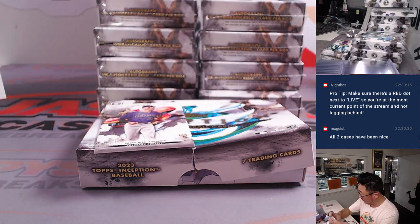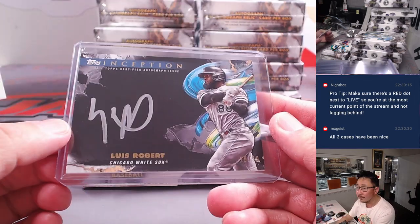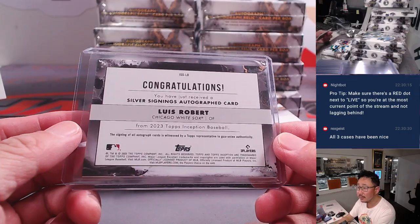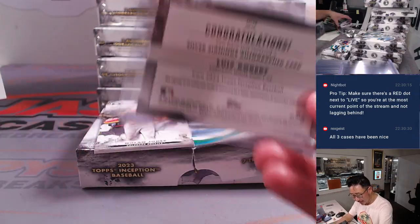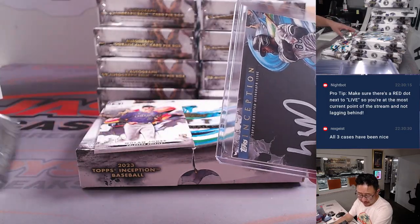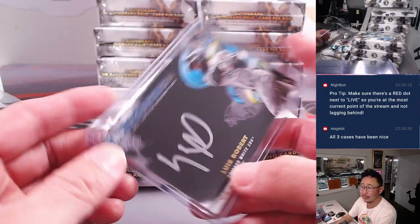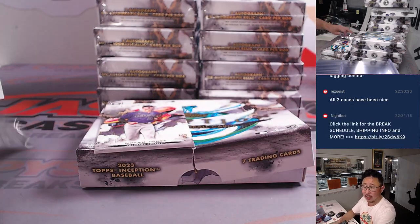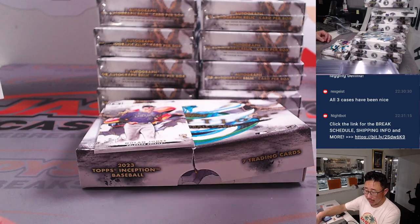Yeah, these cases have been nice, Rex. There will be another one I'm going to post after this, Pick Your Team 4. I think these generally fall one per case. I think there's a different kind. I think there's supposed to be maybe four or five of these patch autos per case, and one of them's the vertical one, portrait mode one. Anyway, White Sox, that'll be for Chris C. Cabral with the White Sox.